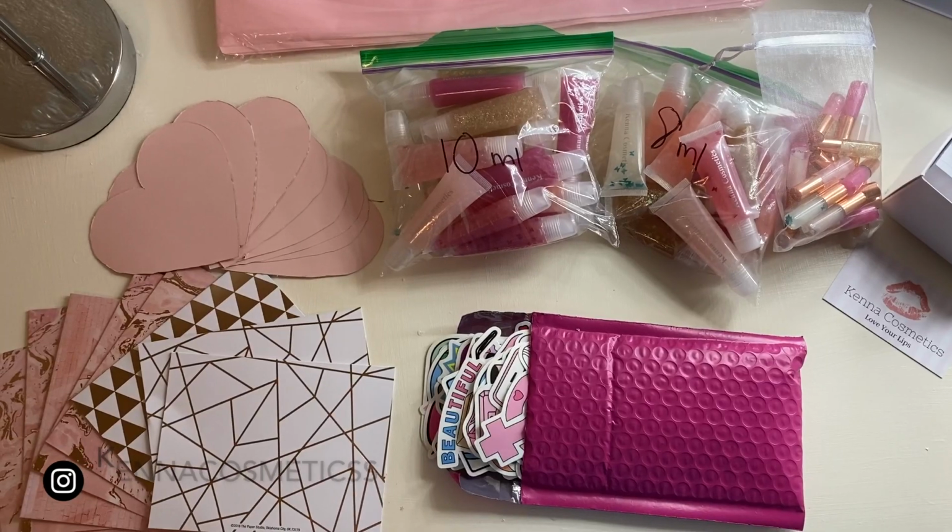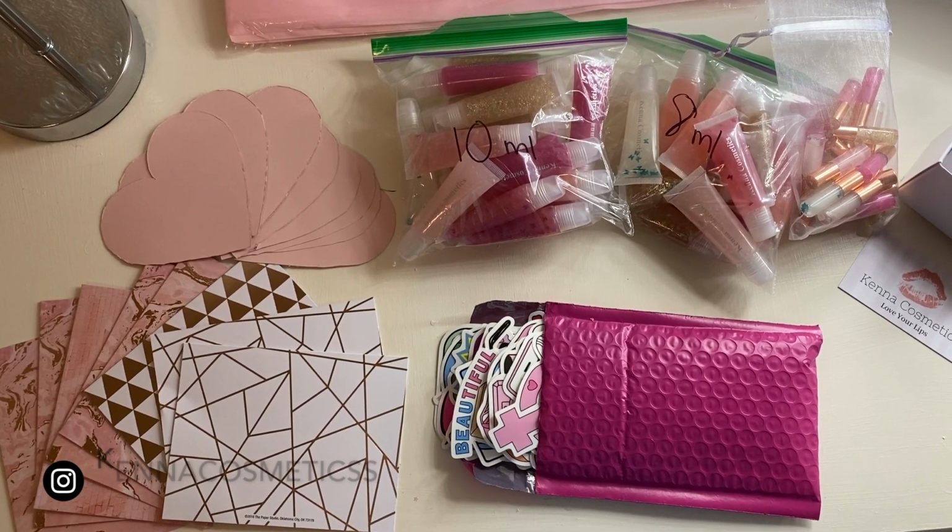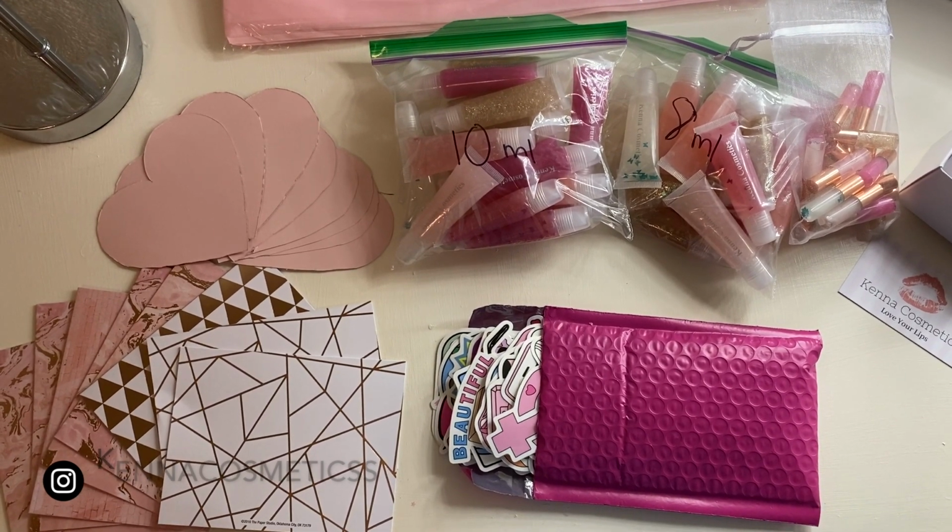Okay, so before we get any further into the video, I am going to go ahead and show you what I have to pack with. Okay, so the color blush pink has a lot to do with my brand. So obviously I have a lot of pink items.